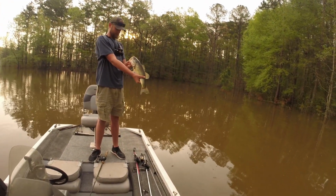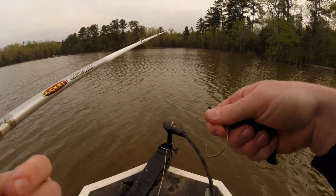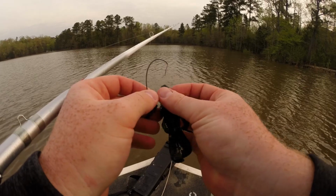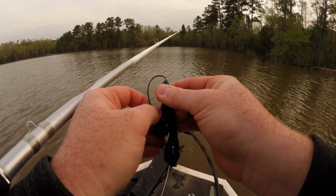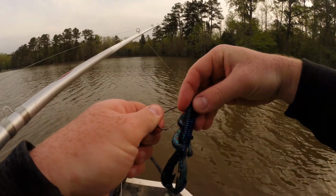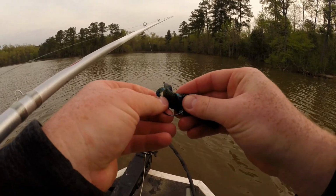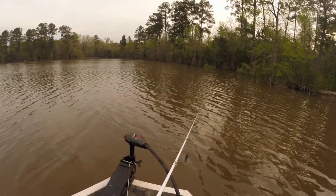Look at that. There you go, boy. All right, y'all, switching her up a little bit. I'll probably flip some of these trees with a Texas rig. See if we can get a big one on. Talking about Mondo, like 8 or 9 pounds big. Johnny's still on the spinnerbait, so we're still plugging away.